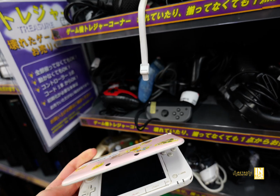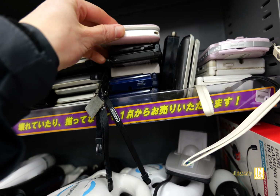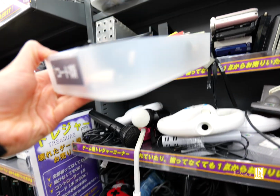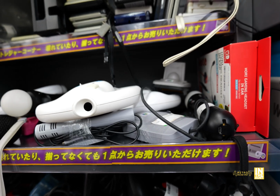And look at the condition of this bad boy, that 3DS LL or XL. And they had a stack of things there, and I'm sure somebody would definitely be interested in that LL in that condition, because I'm sure it can be refurbished.